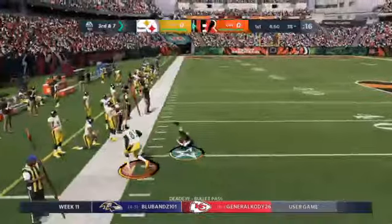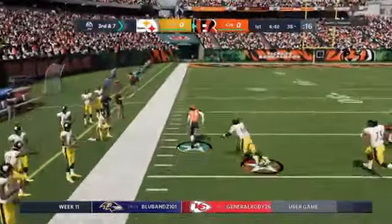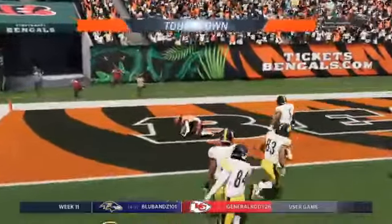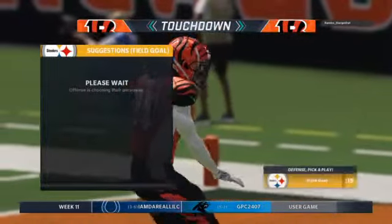Trying to get it to Ebron, and it's intercepted. The safety, Terrell Edmunds, picks it. And he's free going down the left side. It's a foot race. And he will bring it back. It's a pick 6 for a Bengals TD.